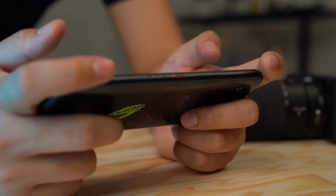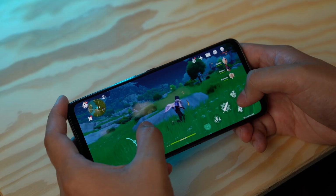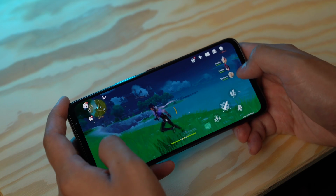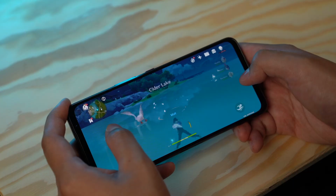Okay, now back to the specs. So this device here comes with, of course, the Snapdragon 888 processor, a high 144Hz refresh rate, so you'll get that really smooth gaming experience, and also up to 18 gigs of RAM. And for the specs you're getting, the price is actually pretty decent.